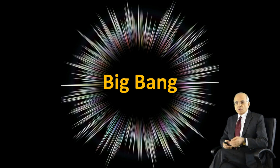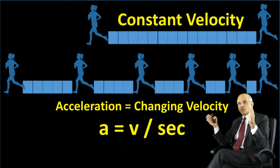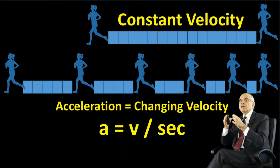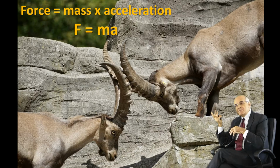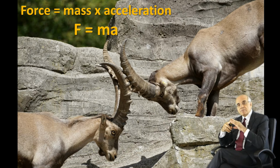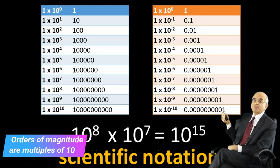We'll start from the beginning, from the Big Bang, from when the universe first started. Now, if you go from one point to another point at a constant speed, you cover a certain distance. But if every second as you go, you increase your speed or your velocity, then this is called acceleration. With three basic units, which are mass, distance, and time, we can calculate force. If you say 1,000 is two orders of magnitude bigger than 10, that means it's 100 times bigger than 10.